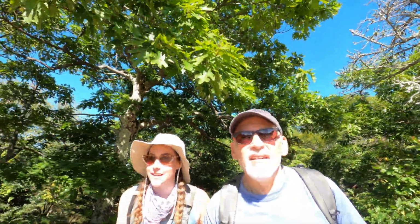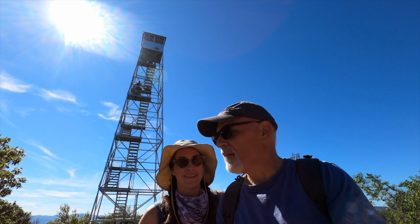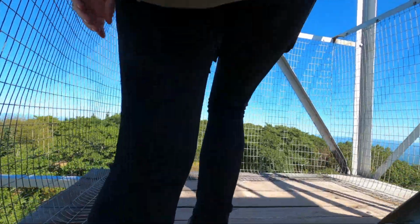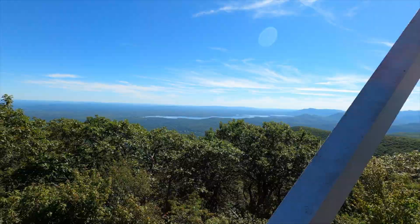Yes, we've made it. And we're going to swing this camera around in a second so you can see just how amazing this is, and the view is going to be spectacular because it's a gorgeous day. Look at that fire tower. Are you ready to scale it? I'm ready. Let's go climb some stairs. That is the Ashokan Reservoir.